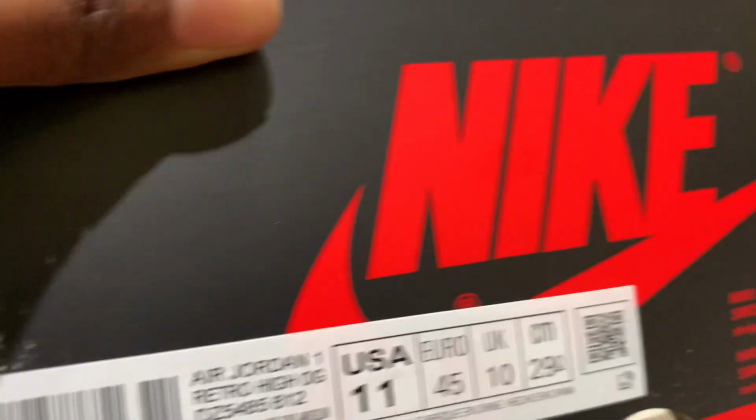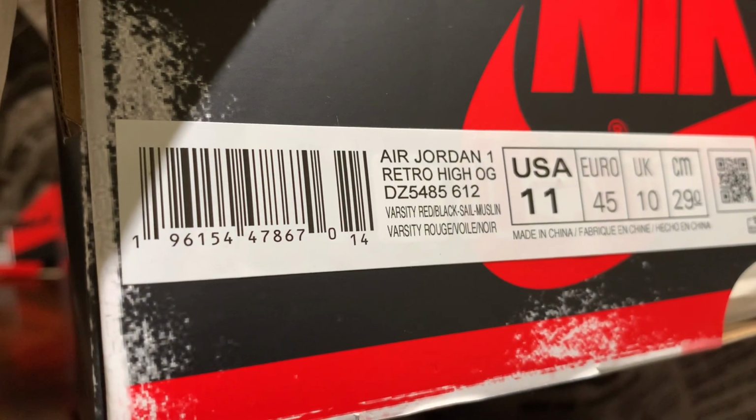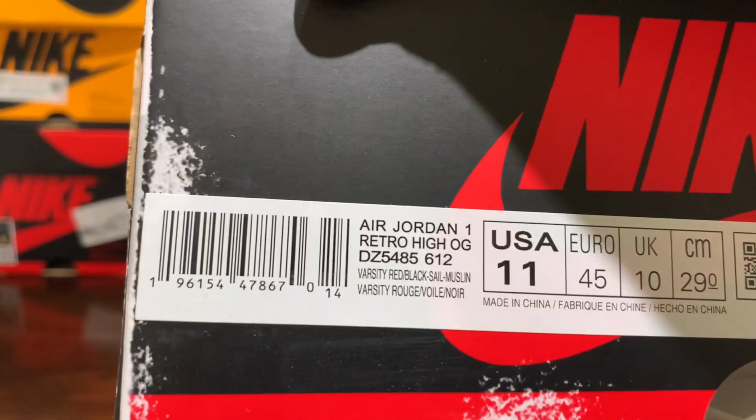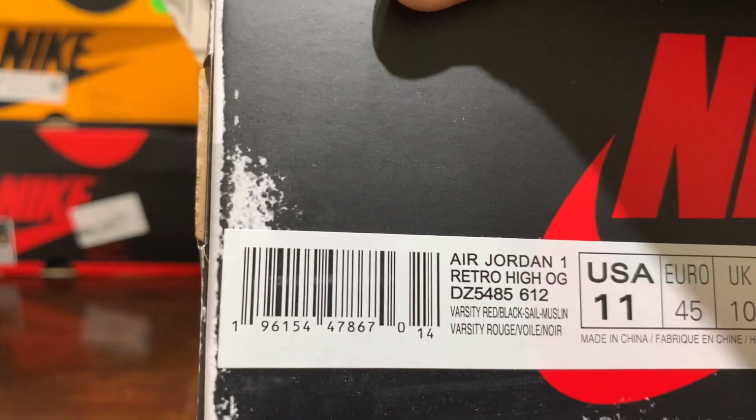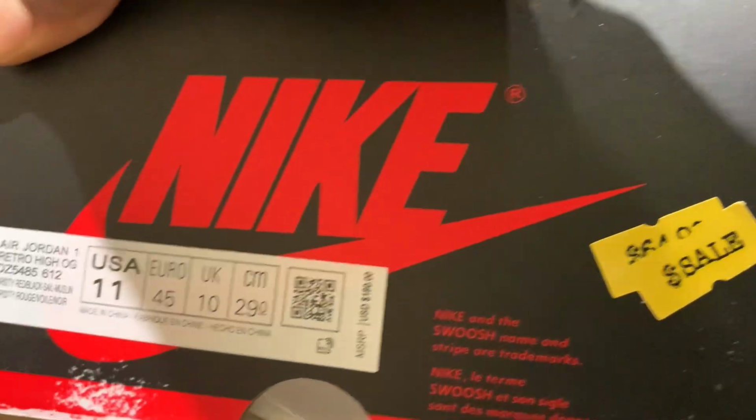It does have the same style code. So as you can see, 9615447867014. Same on here. 1961547867014. All right.